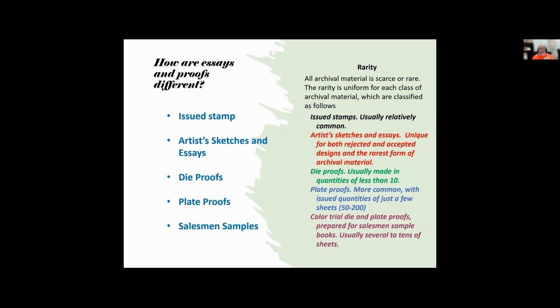When we talk about rarity, what you're going to see in today's presentation and others is a lot of archival material, some of which is unique and no one practically has seen before. Some of it is less common. The issued stamps, for the most part, are relatively common. The artist sketches and essays are the rarest because they're pretty much unique. There's only one of them. They're the original artwork from the artists.